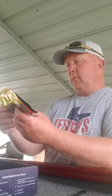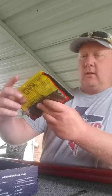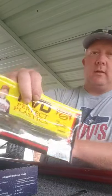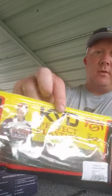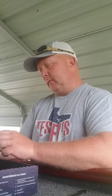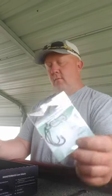Here's some KVD, a little finesse worm. It's a pretty cool little color there. It's a pumpkin, green pumpkin type color. Finesse worms, KVD, Strike King finesse worms. Some Stanley jigs. I like Stanley jigs. Real nice jig there. Here's some Sandbar Tackle worm hooks.